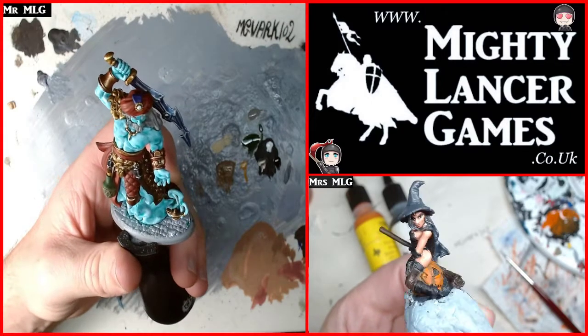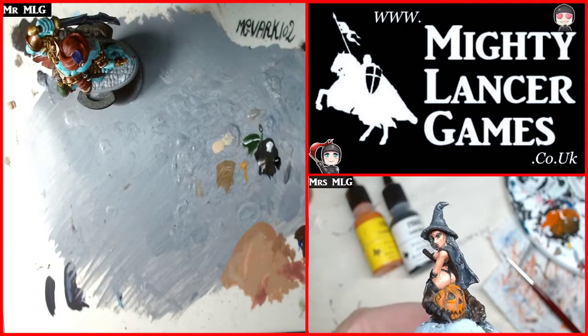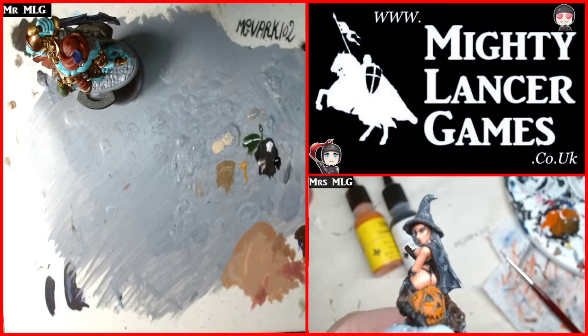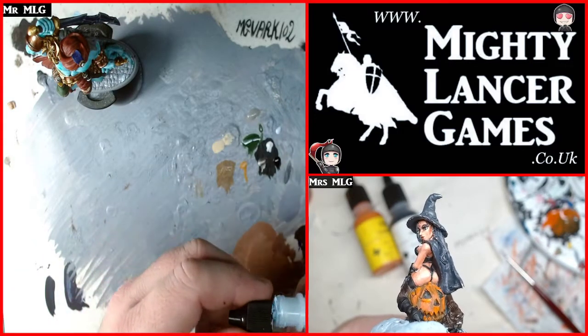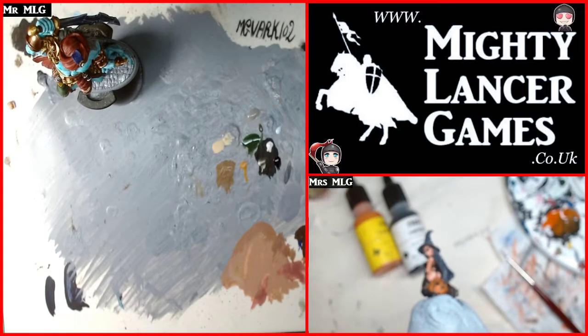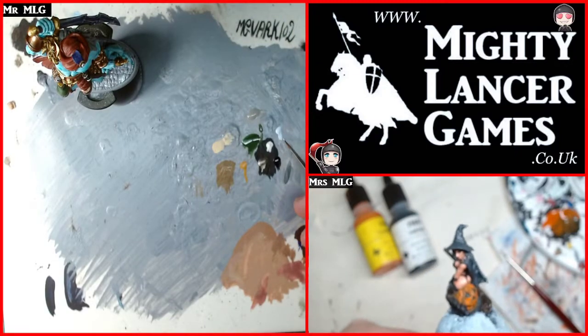Awesome. So I've painted her skin. Does everybody think the skin looks okay? And her fizzog. She's a bit hard for me to keep in focus because she's only a little lady. So I painted her skin, and I used Army Painter tanned flesh and Reaper maiden flesh with a little bit of sunburnt flesh as well.